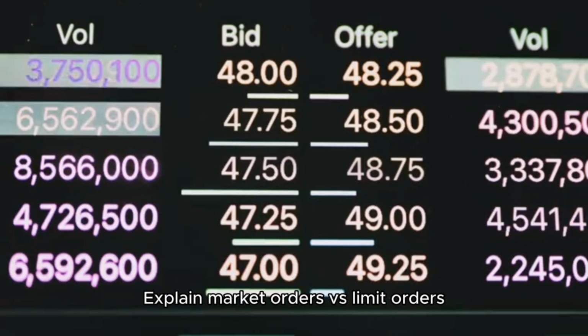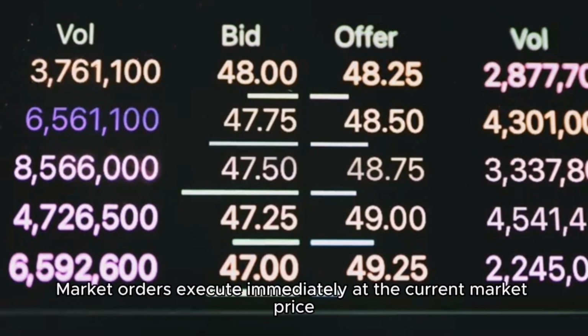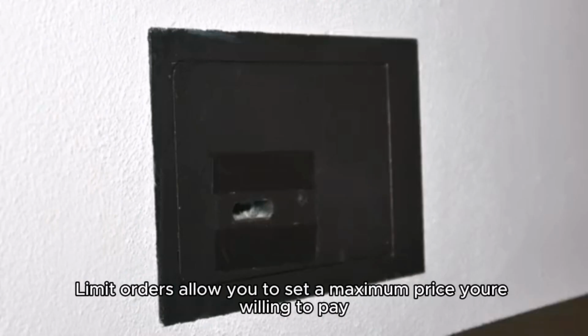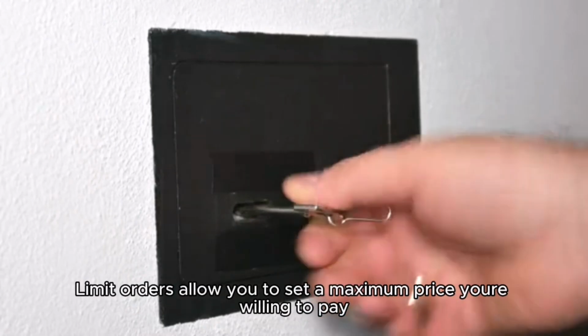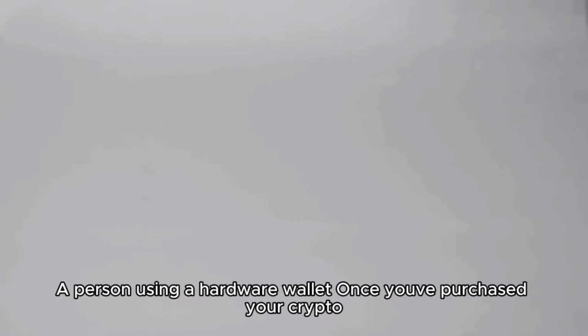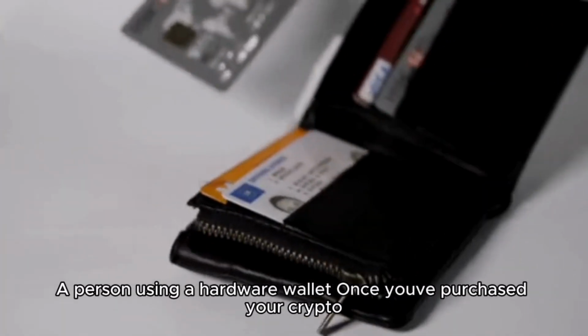Additional tips: security. Emphasize the importance of using strong passwords and enabling two-factor authentication. Fees. Mention that some exchanges may charge fees for using PayPal. Customer support. Highlight the importance of choosing an exchange with good customer support.